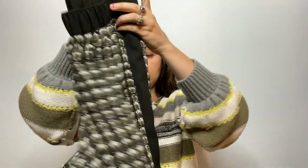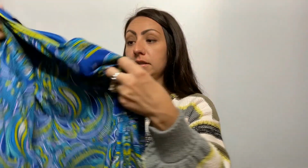This is extra large. This is our extra small. This is Nick and Zoe. I'm hoping they take most of it. But, you know, they look over it, so they might see flaws that I wouldn't even see.